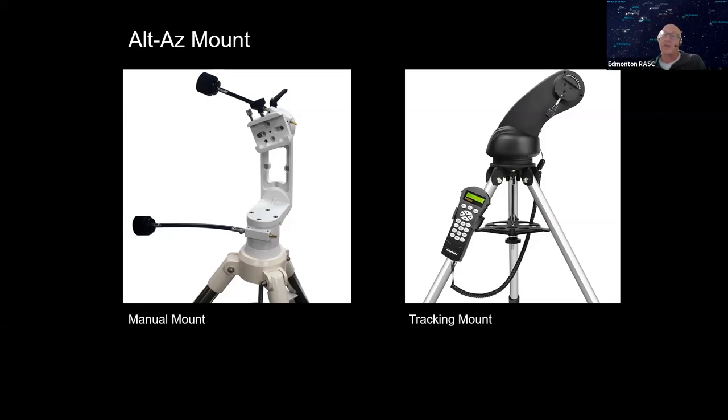Generally, if they're tracking, they're also computerized, and they come with a controller. You can see a hand paddle there mounted to one of the legs, and that will allow you to dial in what you want to see, and the telescope will find it for you. So that's called go-to. So that's often a tracking mount. But these have the basic motions of up and down, left and right.